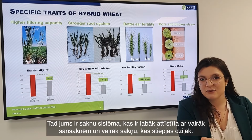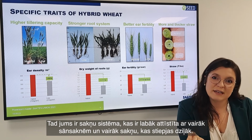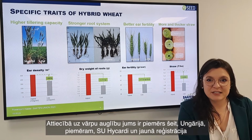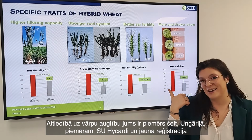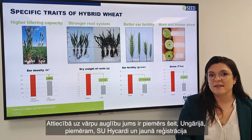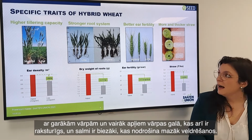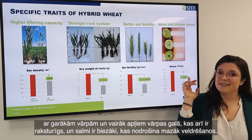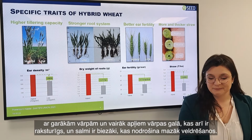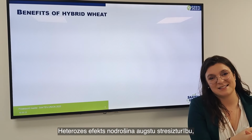Then you have the root system, which is more developed with more radicals and more roots, which are going deeper. With the ear fertility, you have the example here in Hungary with, for example, the new registration with longer ears and more grain per spike, which is also a characteristic, and the straw is thicker, which allows less lodging.